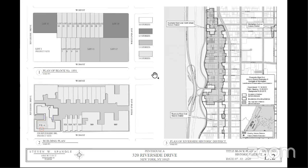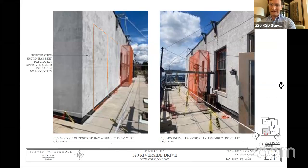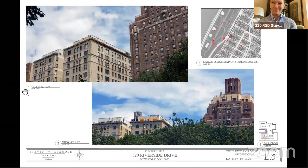You can use the mouse to click through on the slides to advance them, or you can use an arrow key if you have a keyboard. Okay, I'm on an iPad, unfortunately, so it's giving me trouble. So my apologies.